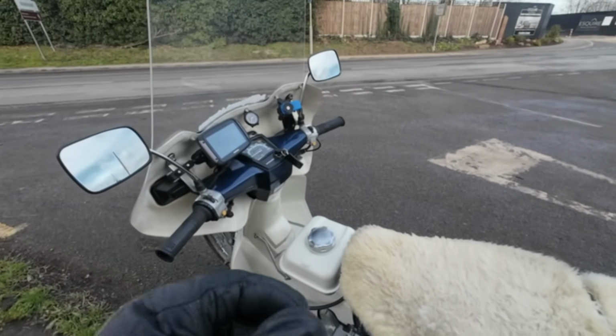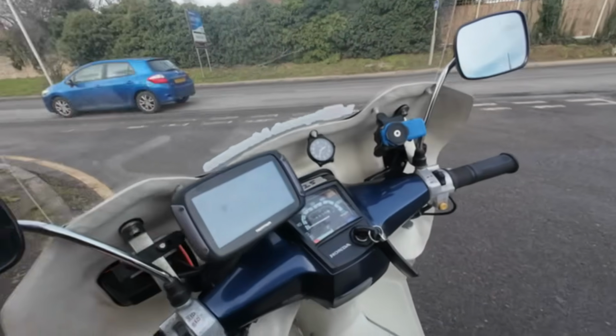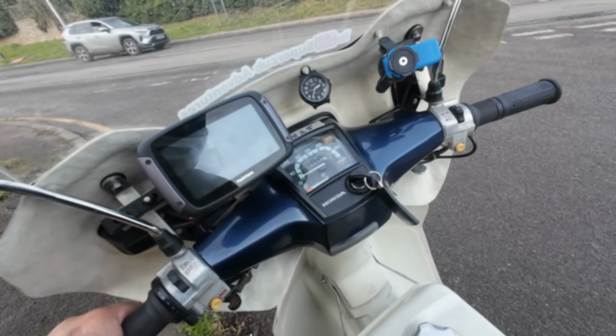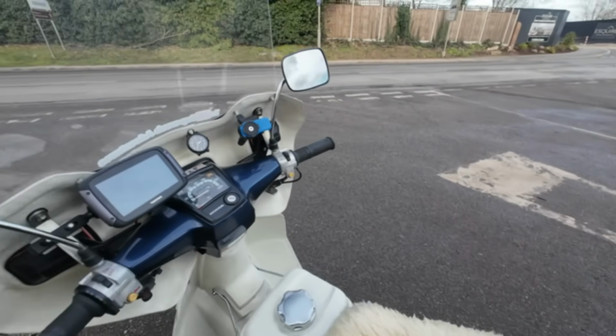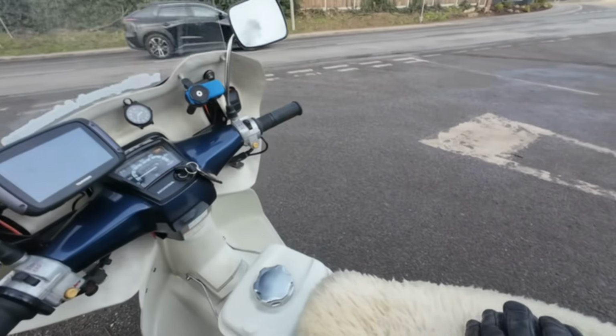So it's happened, it's run out. So we've done 113 miles. 113 miles on a tank. I think that's quite impressive.